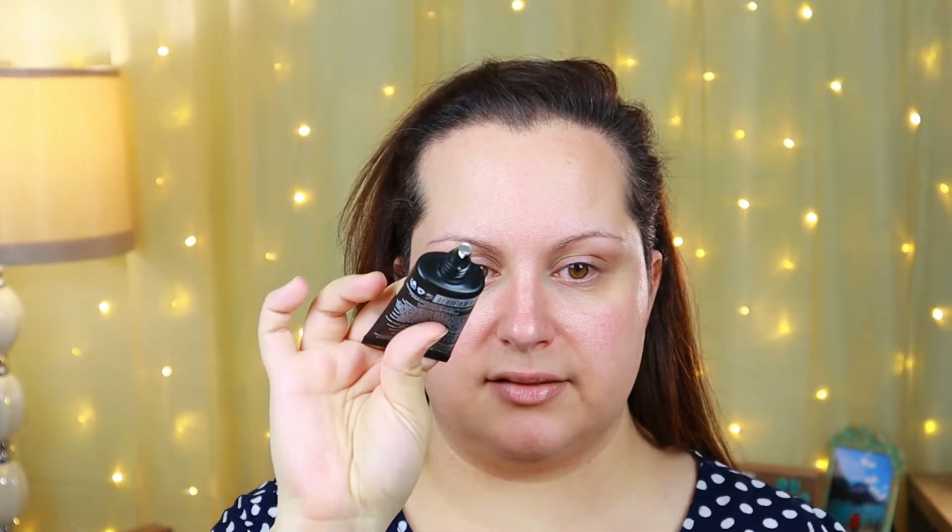Everything is safety sealed, which is nice and appreciated. That was a little frustrating. For some reason, the hole that it comes out of was just super tiny. It was like nothing was coming out. So I used a pen to pop it in. All right, it doesn't have too much of a scent to it.